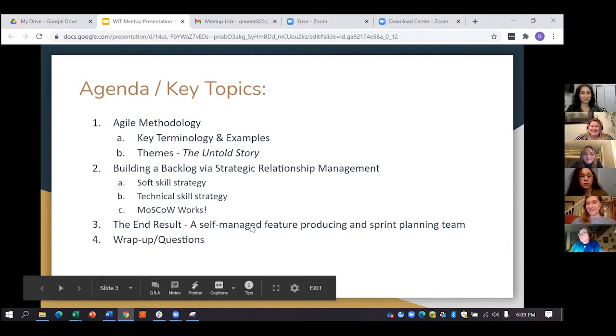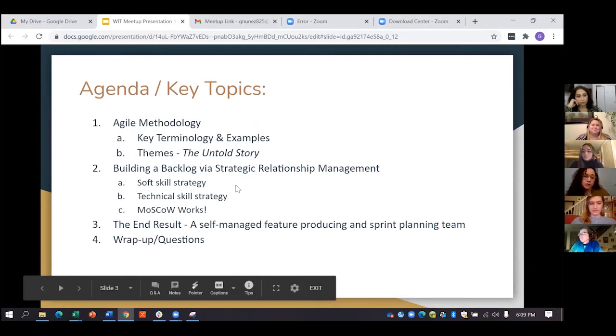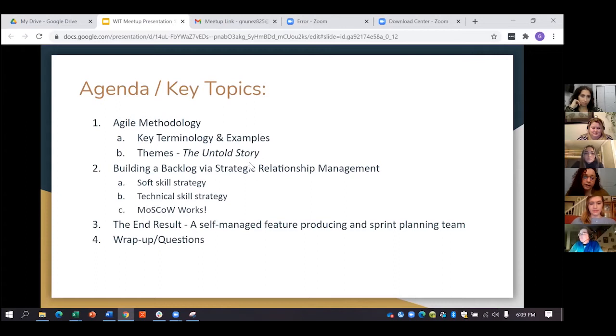All right, so key topics. I don't want to assume that everyone on the call is from the tech consultancy side or understands the common jargon that's thrown around in Salesforce projects or tech projects. And so we're going to do a brief recap of those key terminology items, focusing on this item of themes, the untold story. And I think some of you, based on that title, can understand why I'm calling it that, but I'll clarify that soon enough.